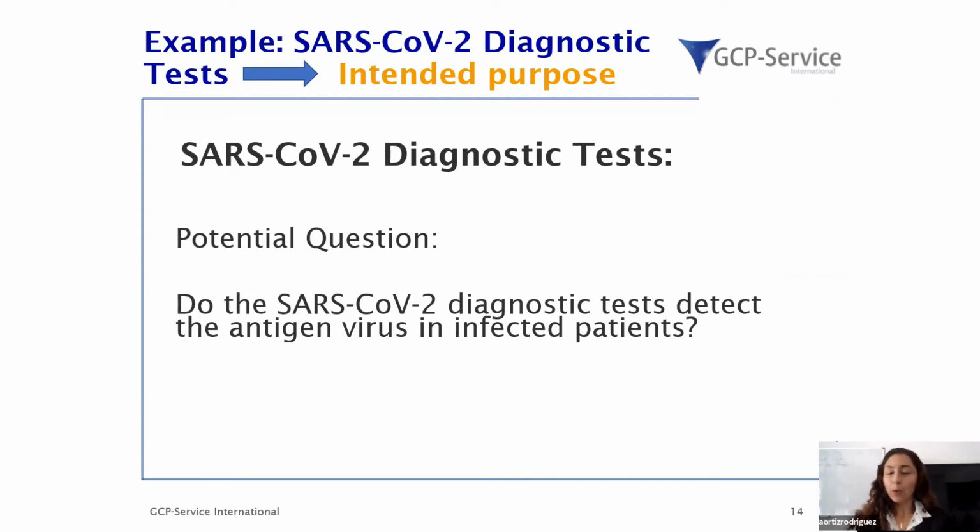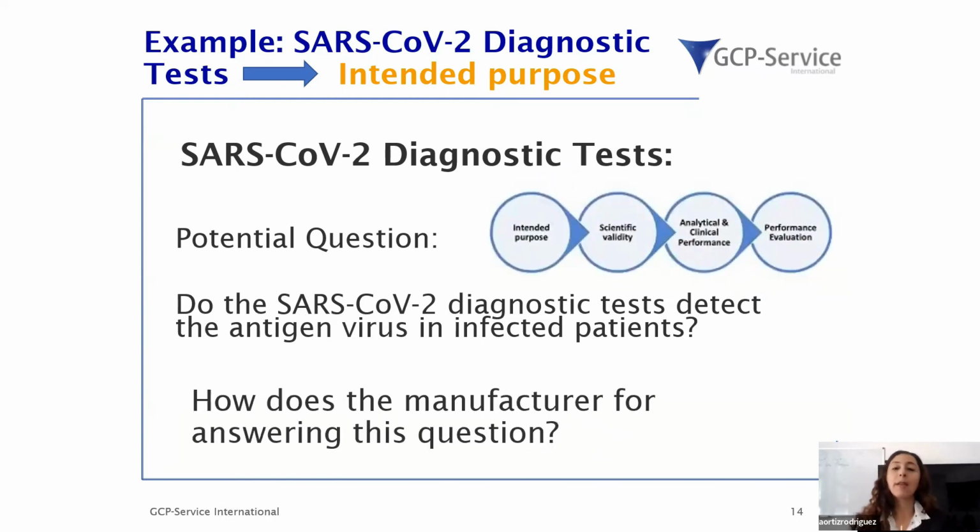The intended purpose of these devices is the identification or the detection of the antigen virus in infected patients. This is the goal that the manufacturer wants with these devices. So, the second question is, how does the manufacturer answer this question?